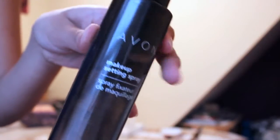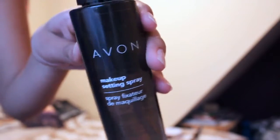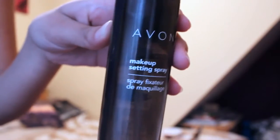For priming, I first use the Avon makeup setting spray, and I spritz that all over my face. I just like the way that feels, and the way it helps my makeup set underneath. Most people use setting spray on top, and I do use it on top too, but I use it underneath as well. I let it fan dry, because usually I'm on my way to uni, so I quickly fan dry it with my hands.